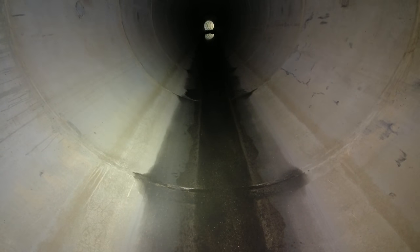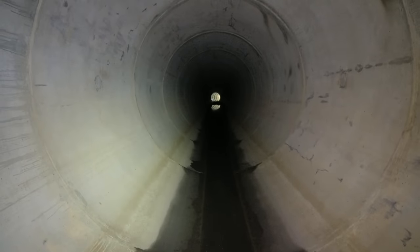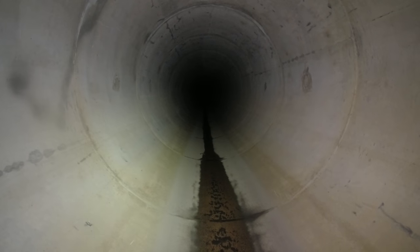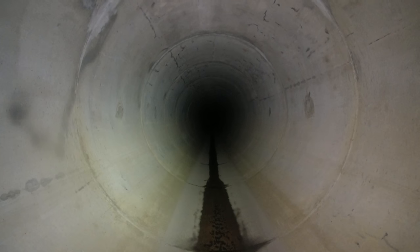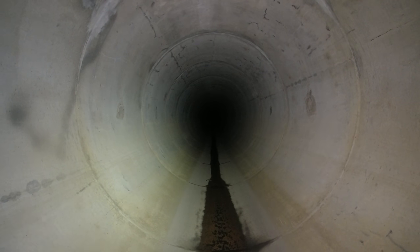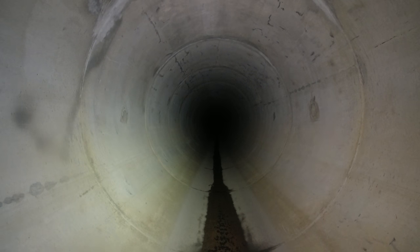All right, some good news. The water has essentially ended. It's all flowing towards the exit there. And here, it's just a little wet patch. It looks like it's going slightly uphill, but it is for the most part pretty dry. So that's good news. I got through what I believe is the worst of it.